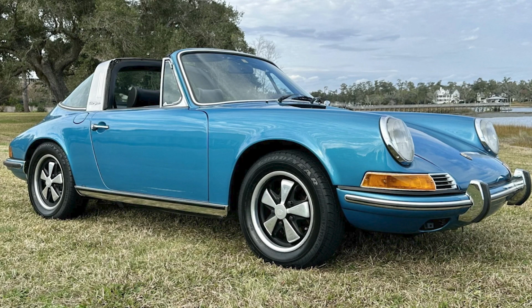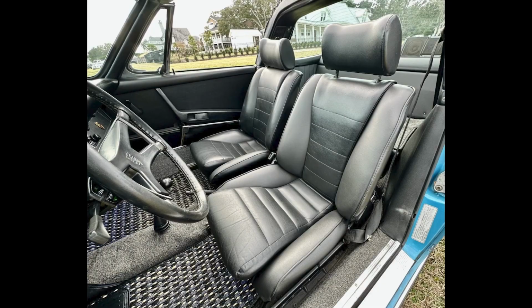Another Targa, this a metallic blue 1972 911E Targa sold for $77,000. Only 861 E-Targas were produced. A nice car with a nice sound to the engine. I think this was well purchased.